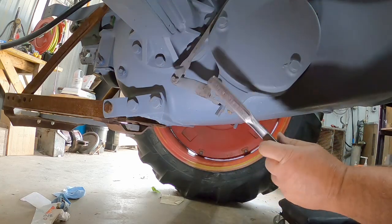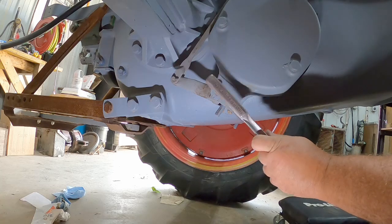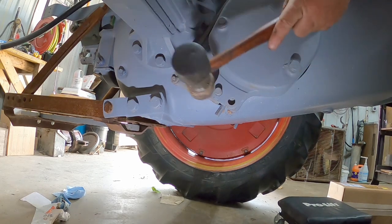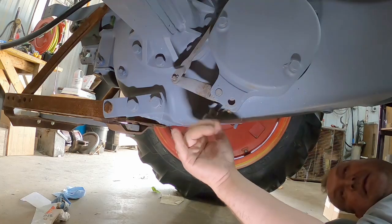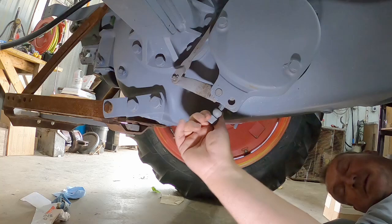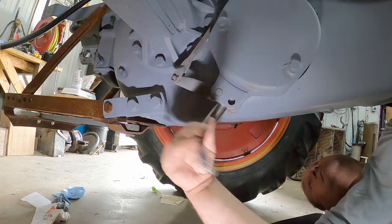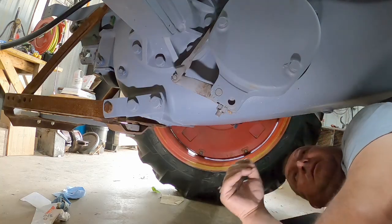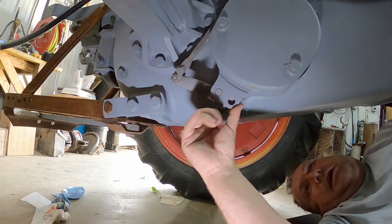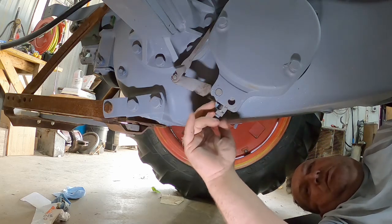Can do better than that. Rubber hammer. Probably enough paint in the hole to slow things down. I guess it's a good fit if nothing else. There. Hey, that's turning nicely too. We'll go with that for the moment. Probably have to tighten them up a little more. But that's got the slack out. Put the jam nut on.